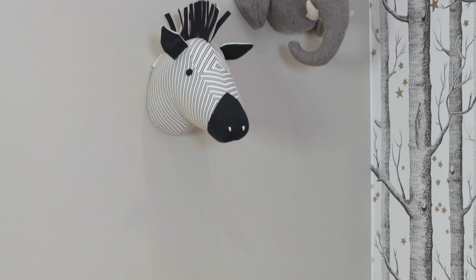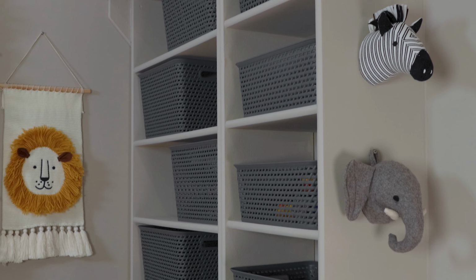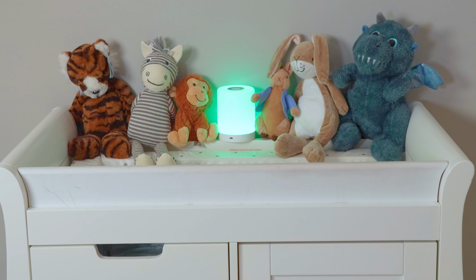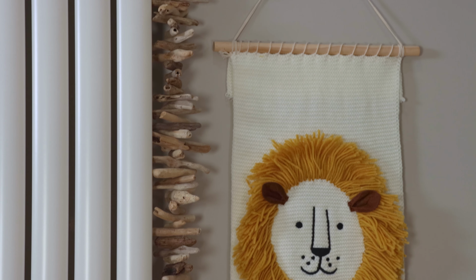I think having the depth of these coming out of the wall, and the colours, of course, goes in really well with our Stone in Love colour on the wall. And then you've got the textures of the animals. Yeah, all of the different textures have really worked well, haven't they?